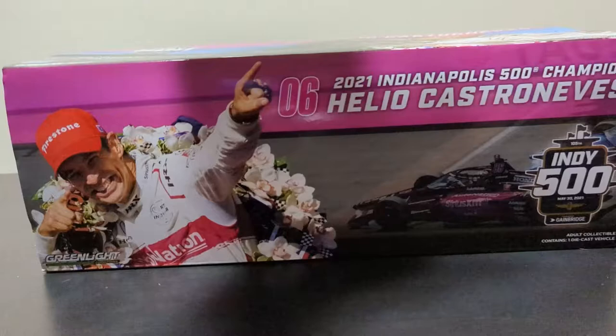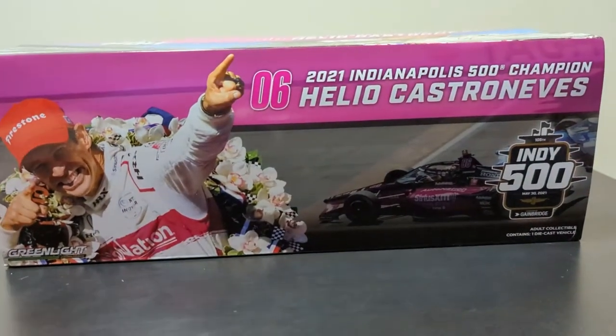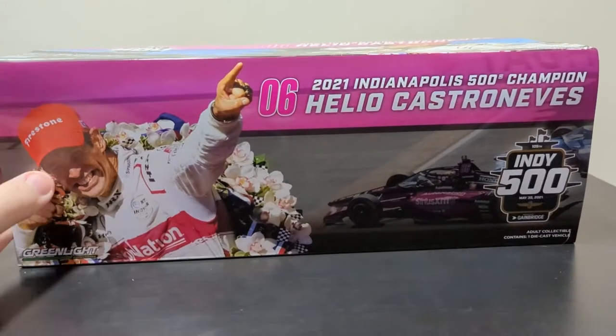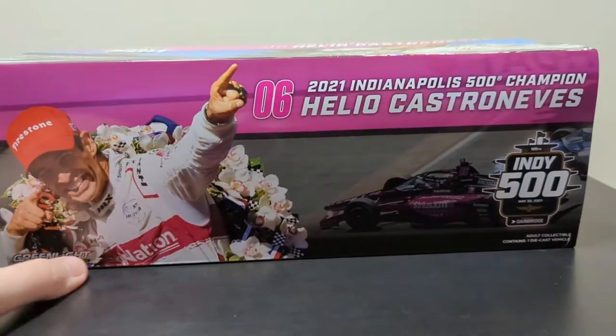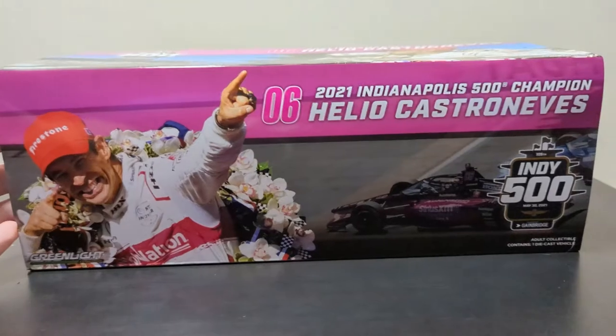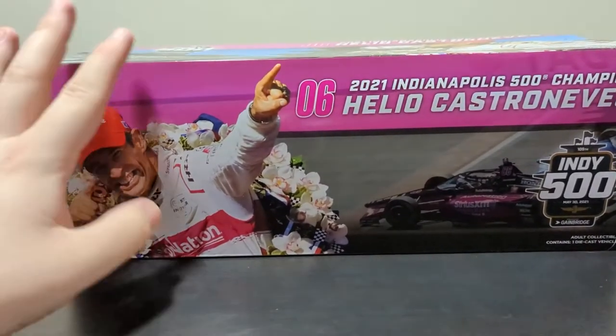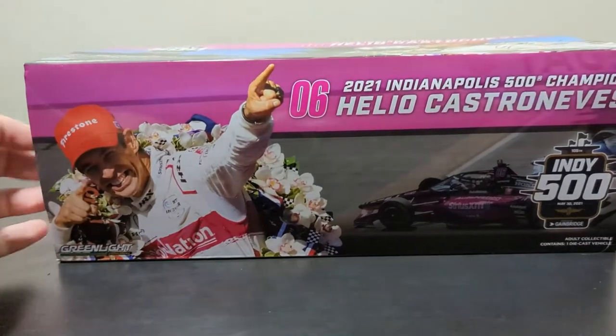Greenlight always does a fantastic job from what I've seen. This is actually the first time I've gotten a 1/18th scale IndyCar diecast from Greenlight. I've definitely gotten a couple 1/64s throughout the years, but the first 1/18th scale. So I am very excited to be unboxing this for the first time on camera with you folks at home.